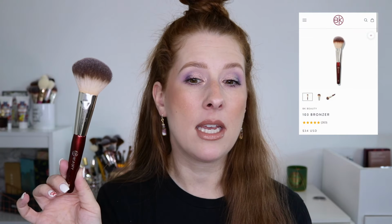And so the first one is the 103. This is a big fluffy bronzer brush. I used this for my bronzer today. I like it because it's very fluffy and easy to blend, but it reaches a large area on my face to really help me get that, you know, like hit by the sun, because I have not been hit by the sun. I also really love their eyeshadow brushes.